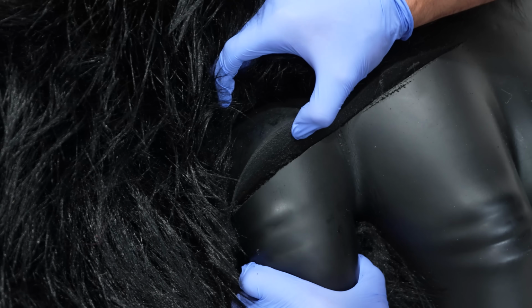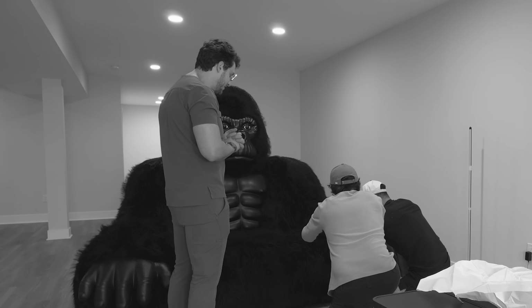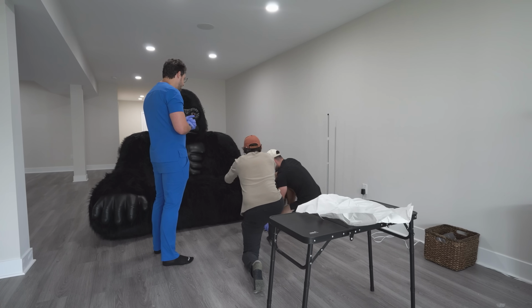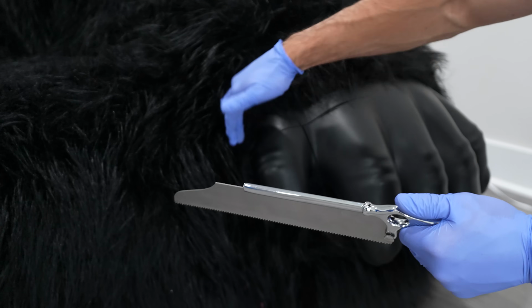Separate the tissue, dissect, do a proper dissection. Am I doing it right? This is not right, but it works. Sometimes it's about functionality. Oh, there we go. Beautiful. You know what? It's still going to be separated there.